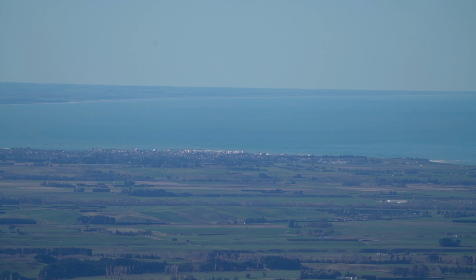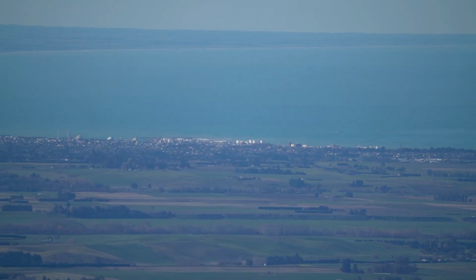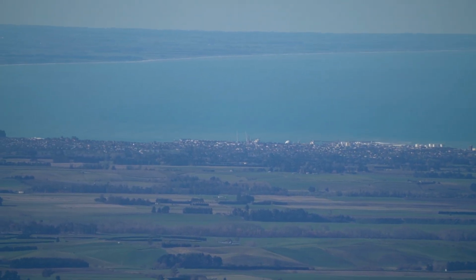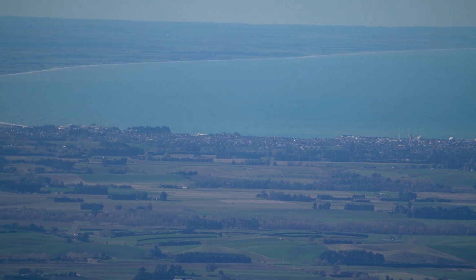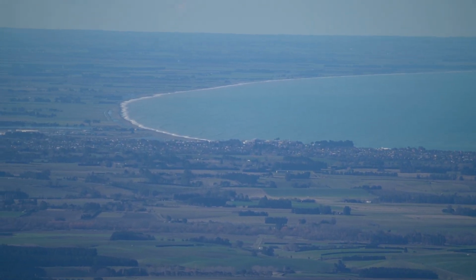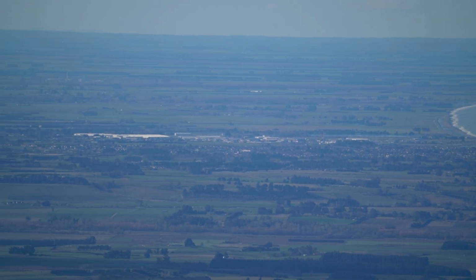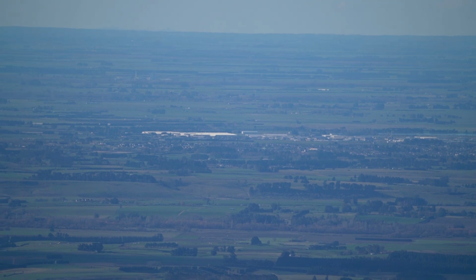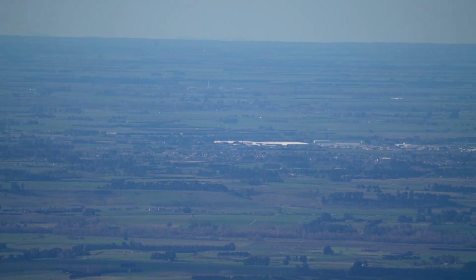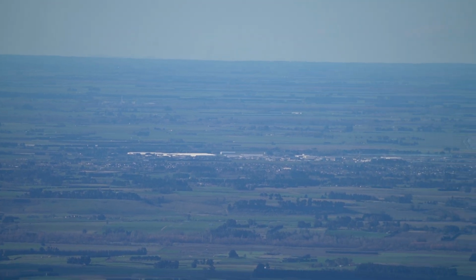So here we are zooming into Timaru. That's the port. I can make out a couple of cranes, and I can make out the pine trees on Dashing Rocks as well. And then you've got the city of Timaru, and the shiny buildings are warehouses for bulk storage out on the Hilton Highway. So you've got the residents' houses just get swallowed up in the distance.